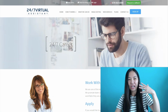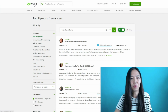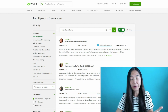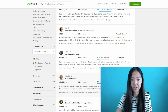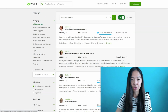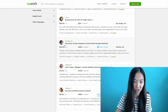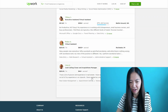So if you want to earn a lot more, you do need to go on your own and go on a site like Upwork. On Upwork, you can sign up as a freelancer. And when you're a freelancer, you can charge whatever you want. People in the US are going to be charging a little bit more than usual because they are in the US. So here's $25, $38.54. There are also lower rates for people who are at the beginning of their career as a virtual assistant. And there's $20, $14, $31.25, $25.25, and so forth.